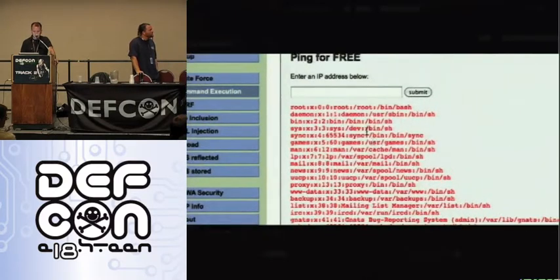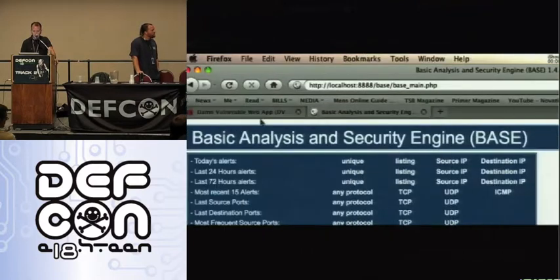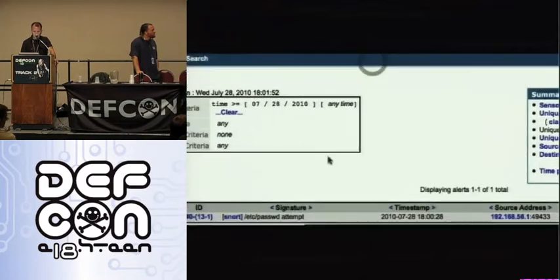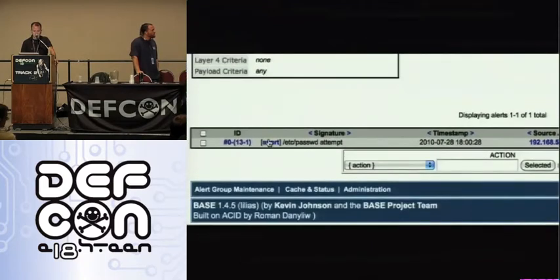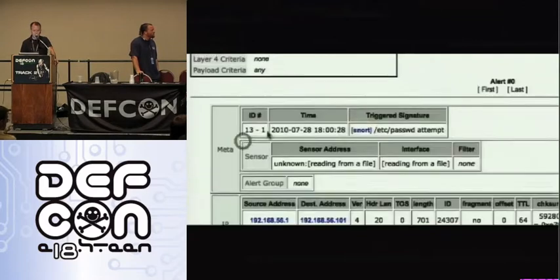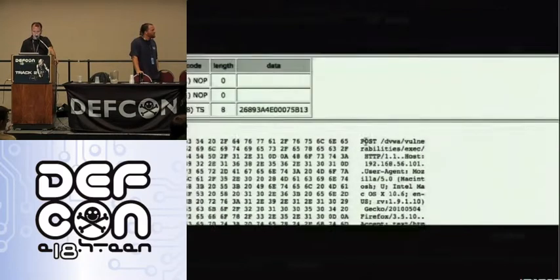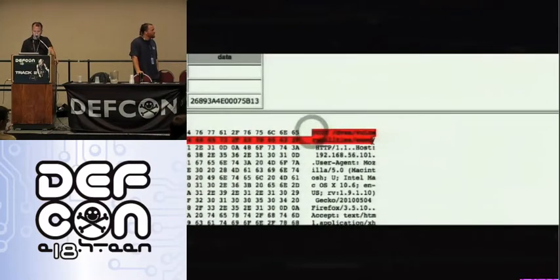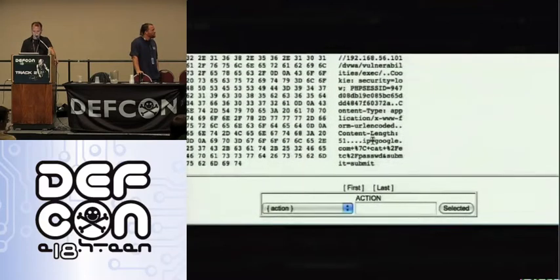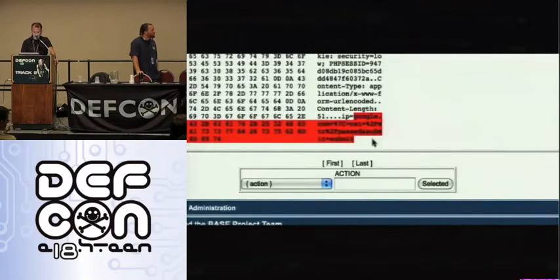Now we're going to go back over to BASE, and as we refresh it you'll see there's an alert: etc/passwd attempt. They tried to get this thing. So you don't know if they got it yet. You just want to see. So you go in here in BASE, and it's a little bit odd, but you can see they posted something from this website, and this is what they posted, google.com, and there's some encoding in there, then cat etc/passwd.